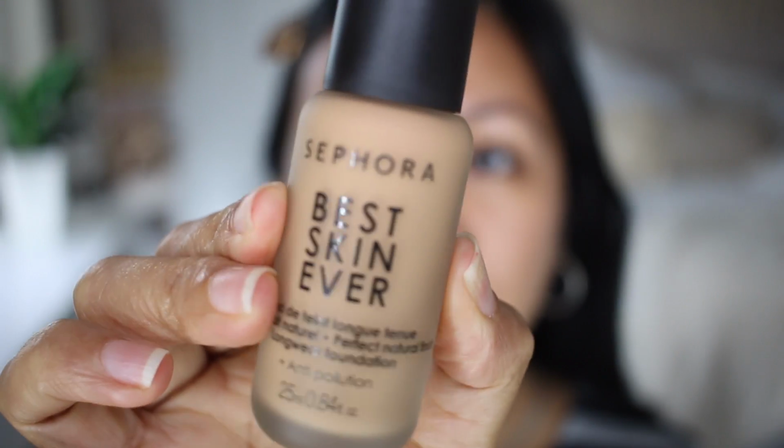This time around, we'll be reviewing the Sephora Best Skin Ever Foundation. I was definitely curious to try this out because I haven't purchased a Sephora brand foundation product in a while. So when this came out, with the name Best Skin Ever, of course I had to try it, because the name alone is like, do I get the best skin ever wearing you?